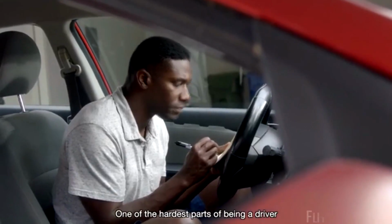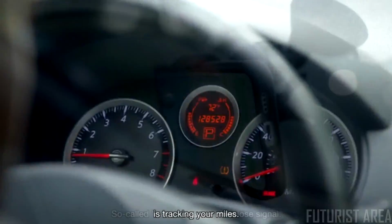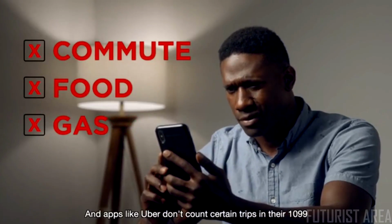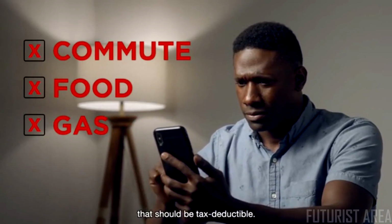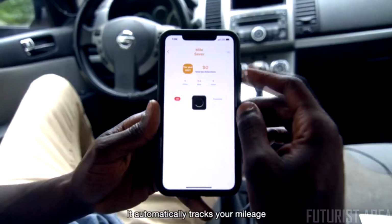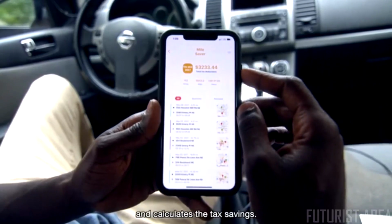One of the hardest parts of being a driver is tracking your miles. So-called tracking apps often lose signal, and apps like Uber don't count certain trips in their 1099 that should be tax deductible. Enter Copilot's Mile Saver. It automatically tracks your mileage and calculates the tax savings.